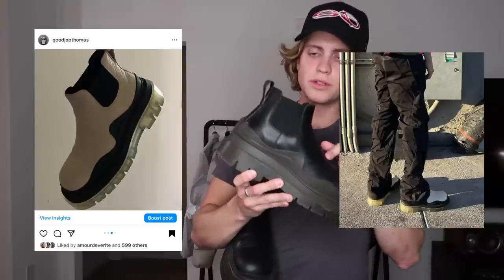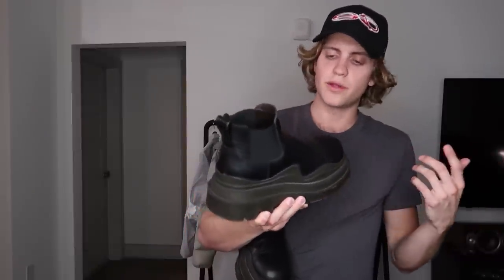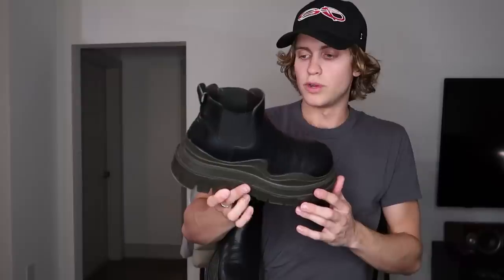I had a pair of white ones a couple months back and I showed them on the channel. Those weren't as wearable, so I ended up selling them. Honestly, it's kind of weird. I feel like the Bottega trend kind of died. Like Kanye was wearing it, so everybody was wearing it. Kanye stopped wearing it, everybody stopped wearing it. Maybe it's just me. I don't know. I feel like I haven't seen a ton of Bottega recently. I think it was more of a 2020 trend, or maybe even 2021. I like a lot of Bottega stuff. I just can't really justify the price tag on it.